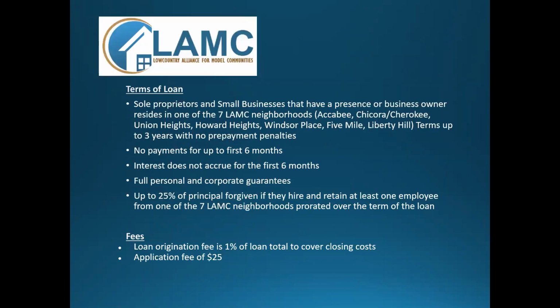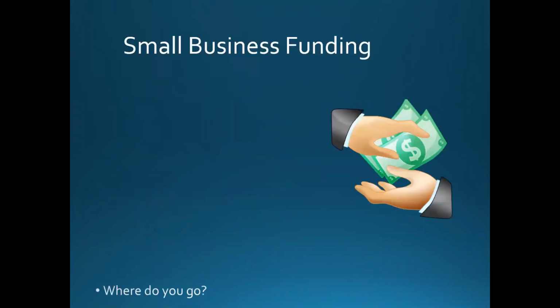And then we have a partnership with LAMPC, or the Low Country Alliance for Model Communities. It's available for North Charleston neighborhoods: Accabee, Chicora, Cherokee, Union Heights, Howard Heights, Windsor Place, 5 Mile, and Liberty Hill. These loans are really all about job creation, in that if you hire someone in those neighborhoods, up to 25% of the principal of the loan can be forgiven. Interest doesn't accrue for 6 months, and there's no payments for 6 months. And it's also a 4% interest rate.